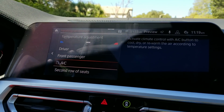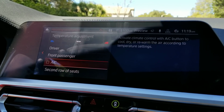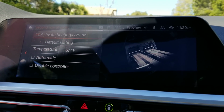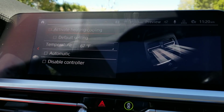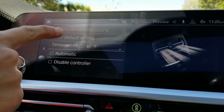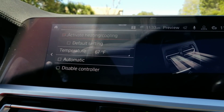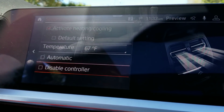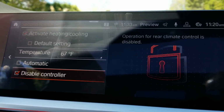And then what else? Are there any other cool features in the iDrive? You can actually choose the climate function of the rear passengers now. So if nobody else is sitting in the car, or if you have a small child that you don't want to touch anything on the temperatures down below, you can actually control the rear passenger climate from up here as well. So that way you lock out the controls. And you can even disable the rear controller. This way the person in the rear cannot touch it.